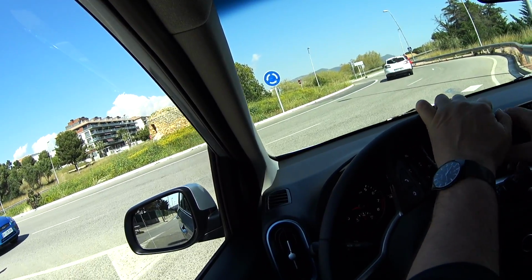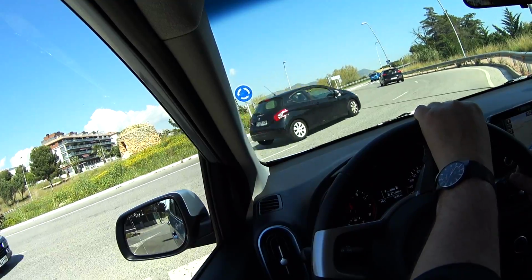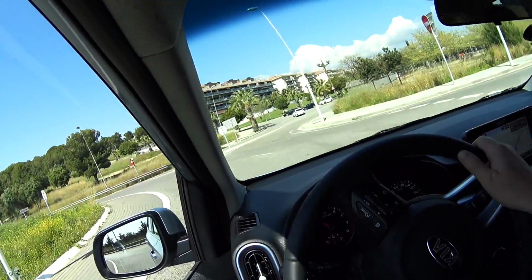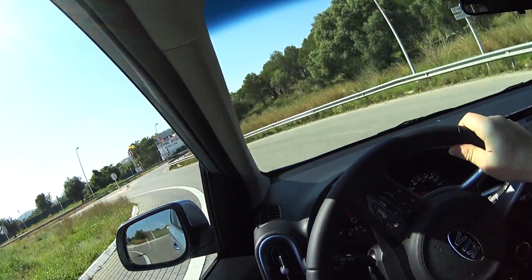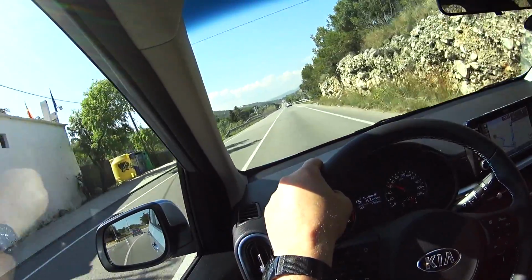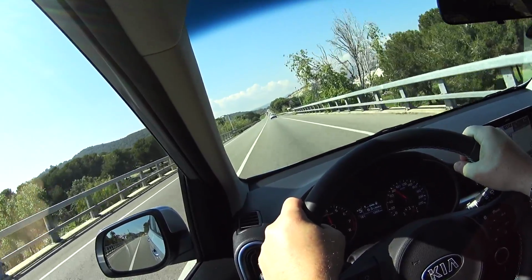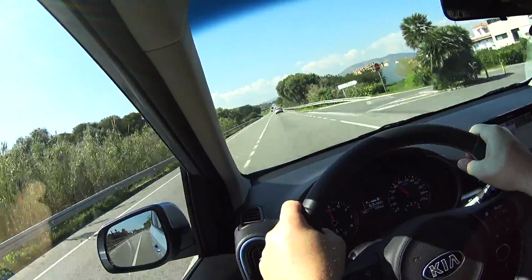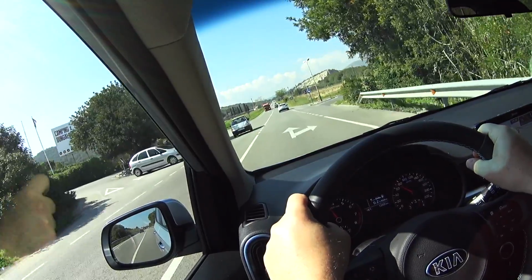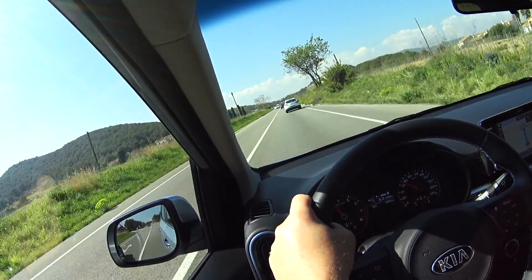So, turn around, and we can check the acceleration of the car. I think it's okay, but you see, this car is not built for the racetrack. If you buy the version with the engine with 84 horsepower, it's possible to get an automatic transmission.